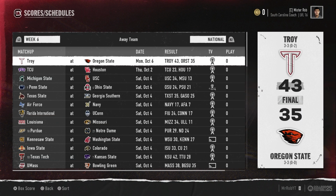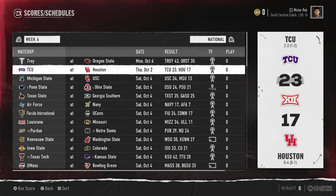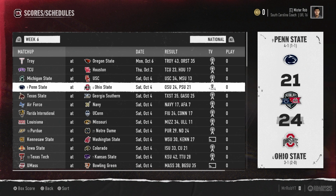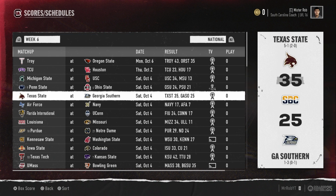Here are your scores, though, as we see Troy go into Oregon State and win 43-35. Not a good look for the Beavers. TCU keeps Houston winless, 23-17, while the Trojans pick up a win against the Spartans, 34-13. Ohio State, we saw them beat Penn State. Seems like the Buckeyes have bounced back since their shocking home loss to Ohio.